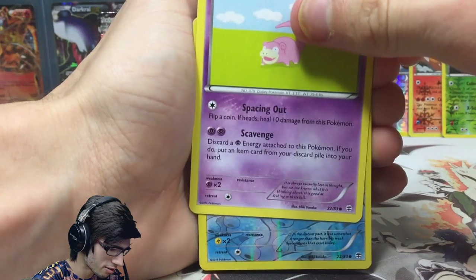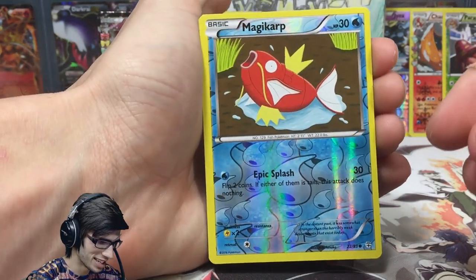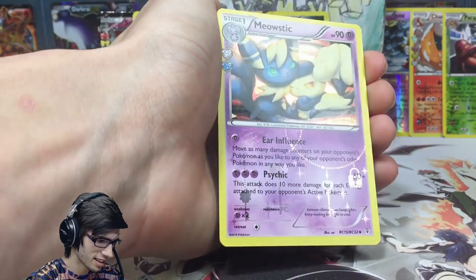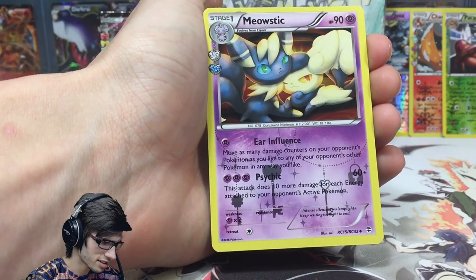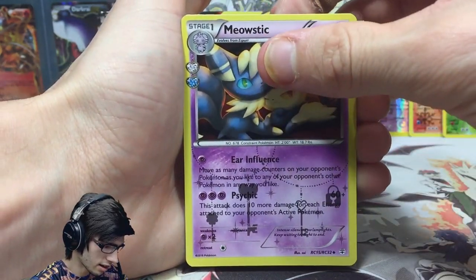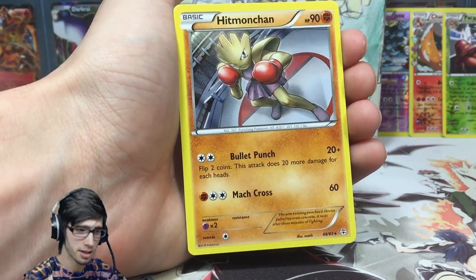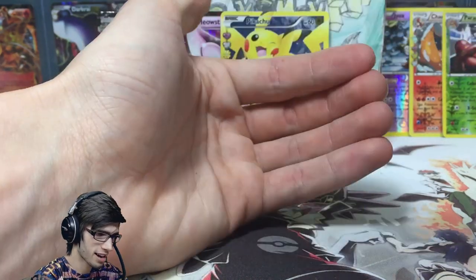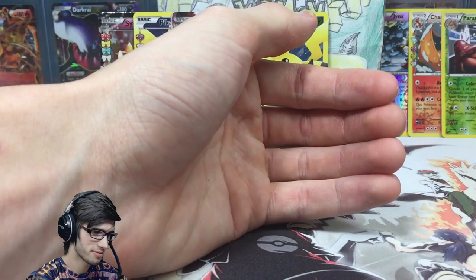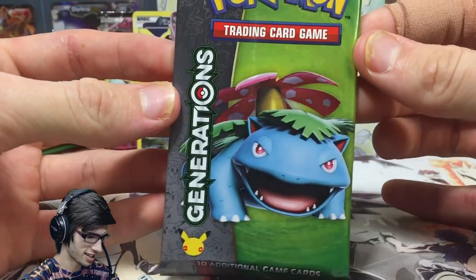So, was that our... Oh, okay, no, we got the reverse of a Magikarp. Radiant Collection Meowstic. So this one's a little bit bigger at the bottom, a little bit off-center. And a Hitmonchan. So I don't know what happened there, but we just got two Slowpoke, one pack, and the common spot. So that's weird. That is strange.